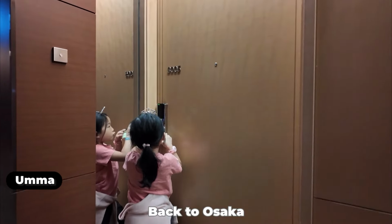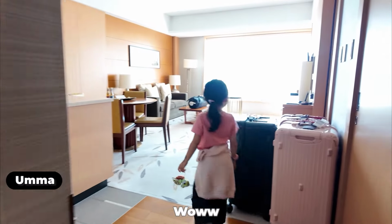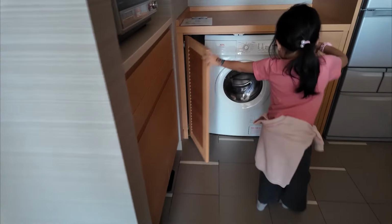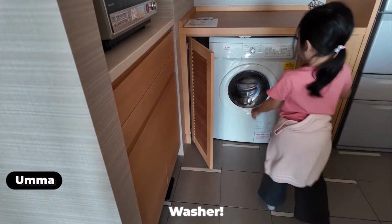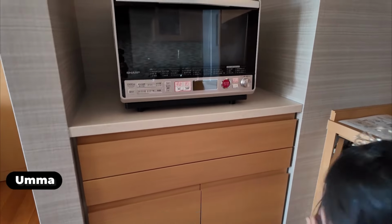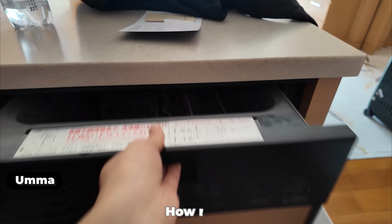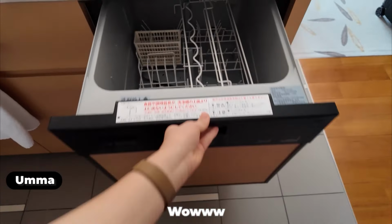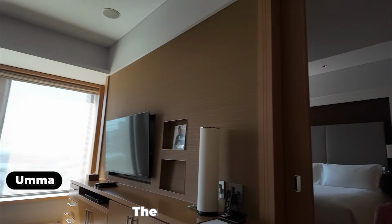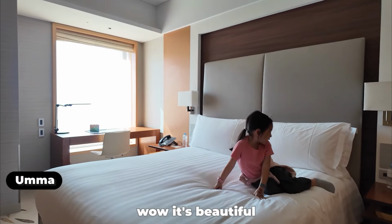To Osaka. Wow! We have our own kitchen? Washer! It's exactly what we needed. Whoa, we have an oven! Wow, perfect! Dishwasher. How nice! Whoa! There's a lot of drinks. There's a bedroom? Wow, it's beautiful.